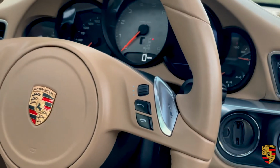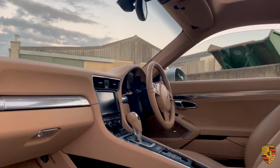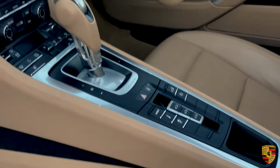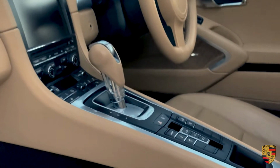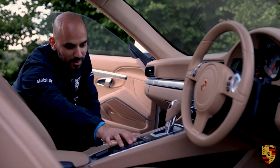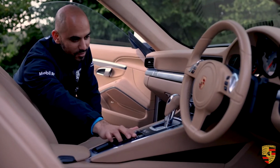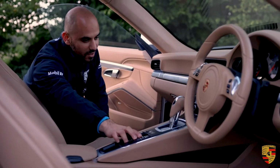Especially when you're sitting at the steering wheel, with a multifunctional steering wheel, so you can adjust your music via there and pick up and drop telephone calls. You've got all the spec buttons here, starting from the sport button, the PASM. You can switch off traction control, operate the sliding roof from here, raise the rear spoiler and switch off or switch on stop start.